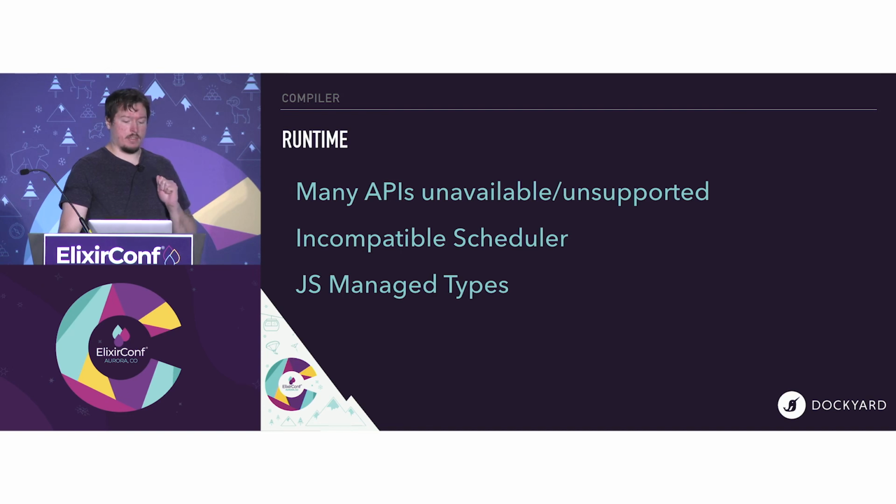So as far as the runtime is concerned, the main thing is that a lot of APIs that the Beam is built on top of just don't exist at all in the browser. There are some ways to work around that, like Emscripten. It will tack in a libc that's been manually ported to JavaScript. That allows you to access some things, but a lot of those APIs don't really work the way you would expect them to. The bigger issue is with the scheduler itself.